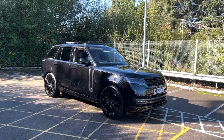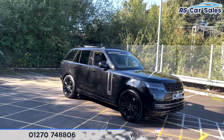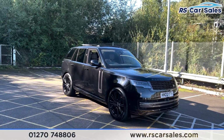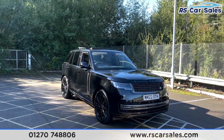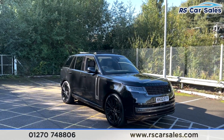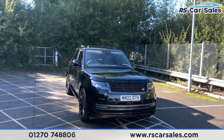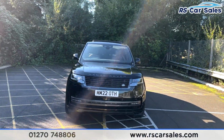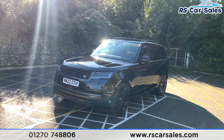Here we have a 2022 22 plate Range Rover Autobiography long wheelbase. Now there's a big waiting line for these from Land Rover. Beat the waiting list and you can have this car delivered to you free with your free nationwide next day delivery. This vehicle does come with over £3,100 worth of optional extras included. There's a short little description on the website where you can see all the different specifications and optional extras.